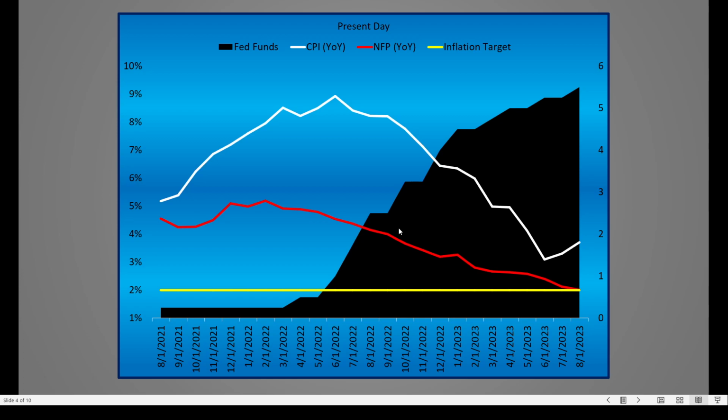The black histogram or area chart in the background, that's interest rates. Interest rates right now at the 5.5% level. The Federal Reserve raises interest rates to slow down the economy, makes it a little bit more expensive to borrow money, all that kind of stuff. And that brings down inflation. So when that black area chart, interest rates, goes up, inflation goes down.